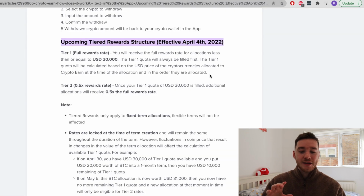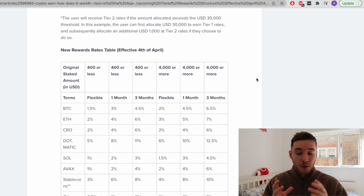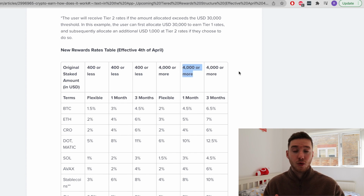Second link now, and this is a bit more detailed. I won't go through all of this, but this is from the help part of their website, and it goes into the new changes in a lot more detail. This is the table that you're probably going to be most interested in, and it shows you the rates based on what you're staking. Here you have 4,000 or more, that's essentially the Royal Indigo or Jade Green card or more, and if it's less, that's essentially the Ruby Steel card or less.